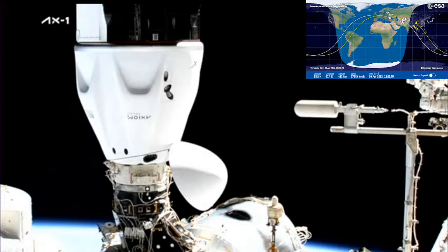But if you're just joining the docking, that initial contact and capture did take place just about 5 minutes ago at 7:29 a.m. Central, 5:29 a.m. Pacific, 12:29 GMT, as both the station and Dragon were flying 258 statute miles over the Atlantic, connecting the spacecraft to the station, carrying the first all-private astronaut mission to the orbiting Houston lab.